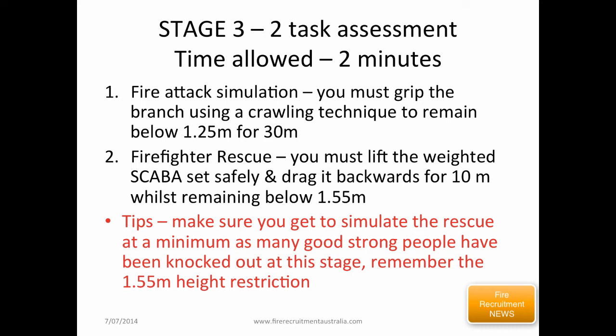The next one is a firefighter rescue simulation. You must lift a weighted BA set, a breathing apparatus set with weights attached to it and a drag attached to it as well. Safely drag it backwards for 10 metres whilst remaining below 1.55 metres. Just remember when you're doing this particular task that you'll be fatigued by this point, so it's important not to underestimate this and keep in mind that you've got to be below 1.5 metres roughly.